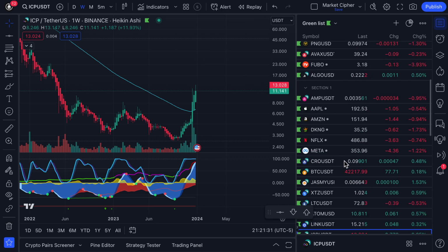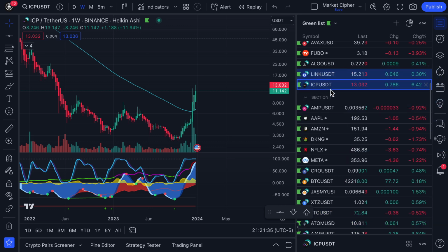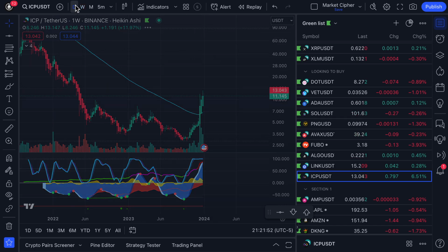ICP is actually one of my favorite ones going into this bull market as well. Bang, we got Chainlink and ICP added to our buy list. This is going to be the buy zone right here. Again, looking for green weekly dots to enter and add to positions on these names. And ICP, just a massive move, finally breaking out over that 50-week moving average.